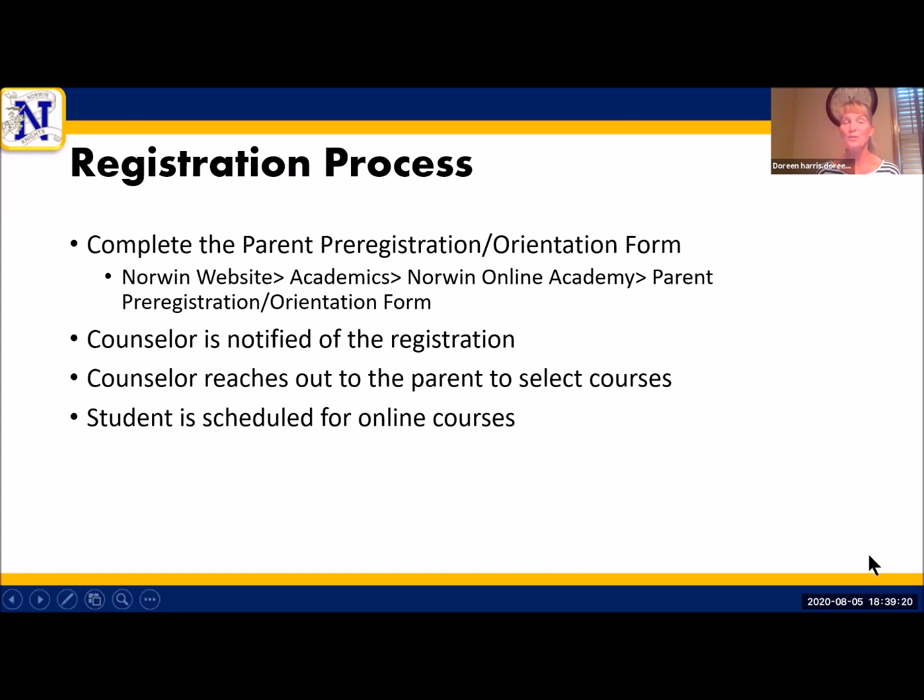The courses are scheduled and the courses do begin on August 25th. And someone will get in contact with you once you submit your form in about a week or two, once the counselors are back and they start the registration process.